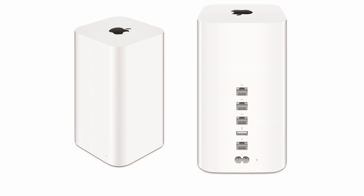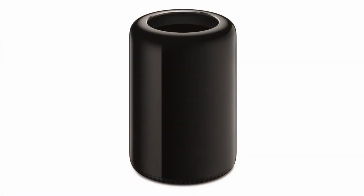So really, I wouldn't recommend going with AC unless you're going to replace all your devices when it comes out of draft and into proper production. A theoretical maximum gigabit via Wi-Fi is a really cool idea, but again, wait for it to come out of draft. It's a really stupid move for Apple, considering N's pretty fast anyway, and most people don't have gig internet, so it's kind of pointless. And with the new 802.11ac, they also brought out a new AirPort, which is alright, but I'm not really interested in that. Right, so the last thing is the Mac Pro.